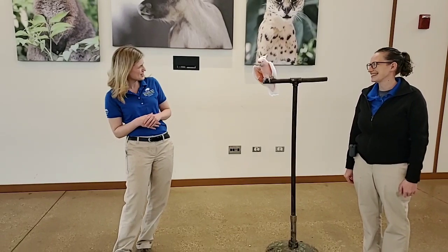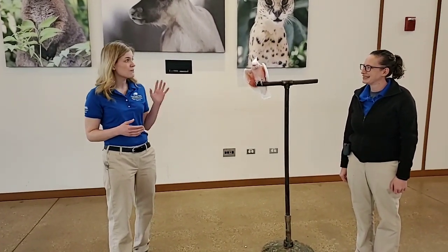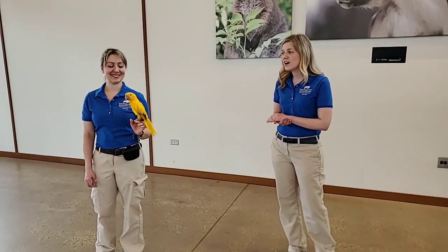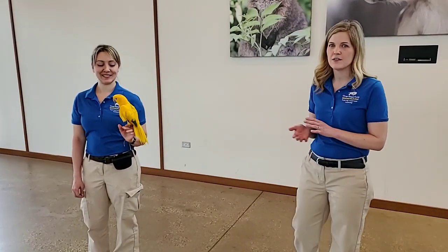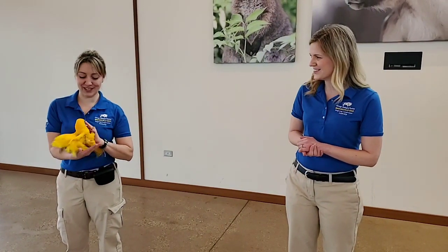Jasper is a major Mitchell's cockatoo. They're found in Australia. And on my right we have Wilson, a golden conure, and they are found in Brazil and other surrounding countries in South America.